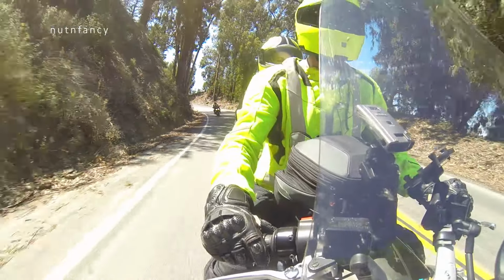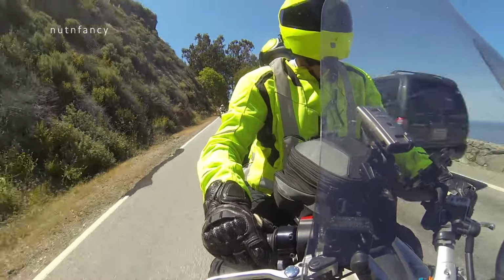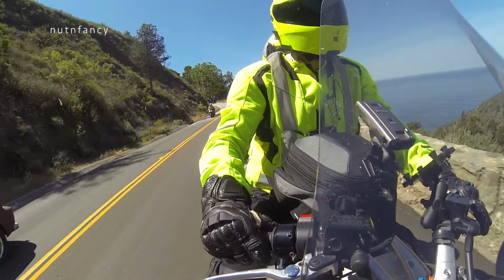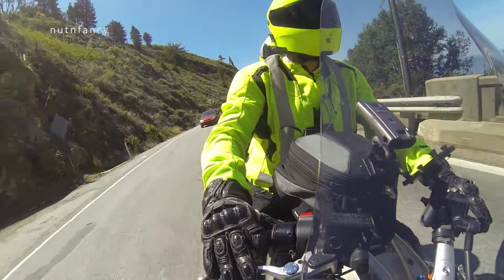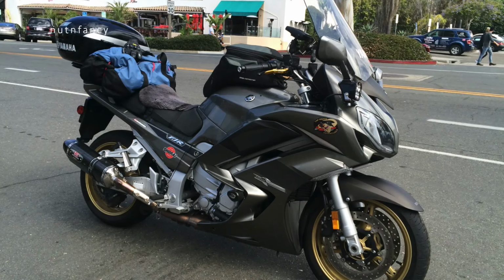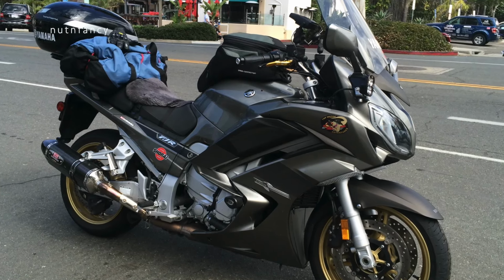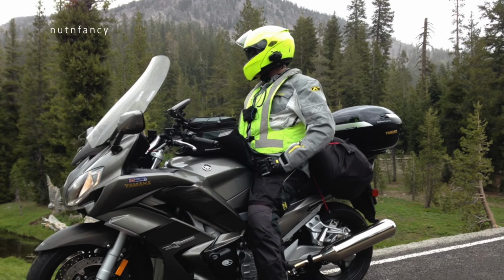Now the engine, last time I checked, don't quote me on this, was rated at about 146 horsepower. I don't know if Yamaha really spits that number out very clearly. I had to dig for it. I have a Power Commander 5 on this one. I know, power was adequate. I'm not going to say it wasn't, but I like to go fast and sometimes even faster.